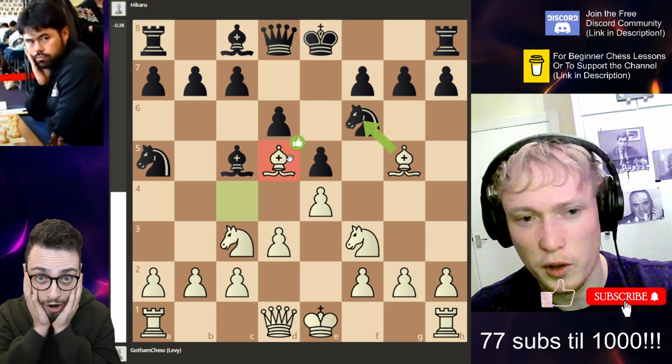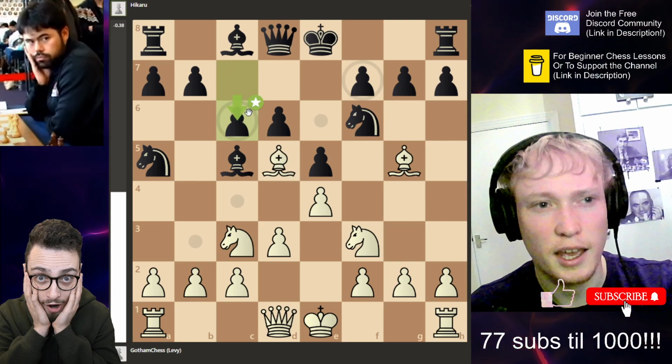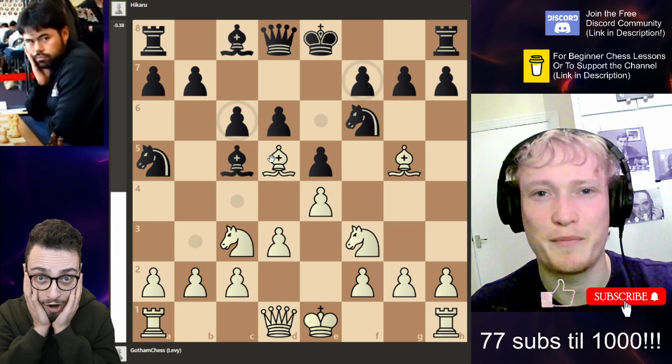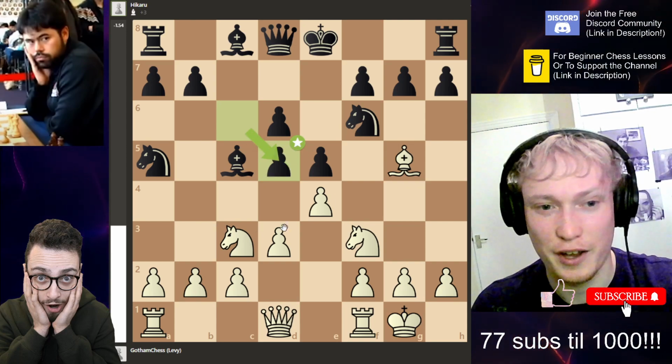Levy instead tries to hold on to the bishop here, placing it in the center. Of course, knight can't capture because of the pin. And Hikaru very naturally kicks the bishop out of the center. Now, at this point, my jaw dropped to the floor. Levy castles, giving away the bishop for some sort of big attack.